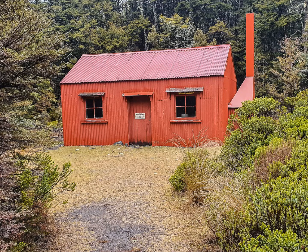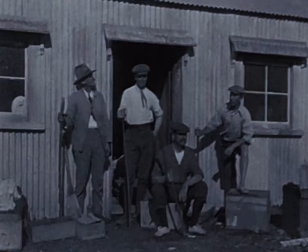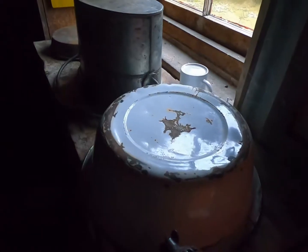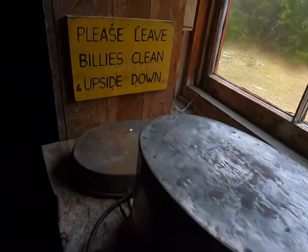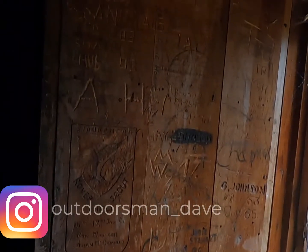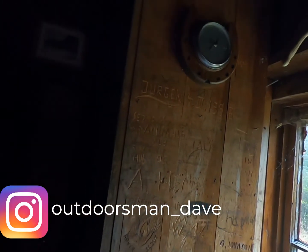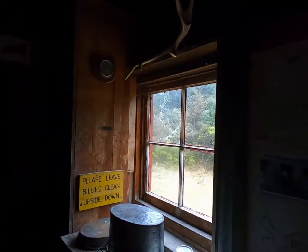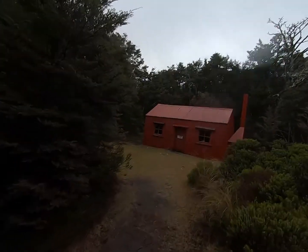Hi guys, so we're at Waihohonu. This is a historical hut. So this was actually built in 1904 and it was used as the first Ruapehu ski club in about the 1914s, I think it was. And then eventually skiing went over to Whakapapa in around about the 1920s, 1928, something like that. So this thing is a real piece of history.